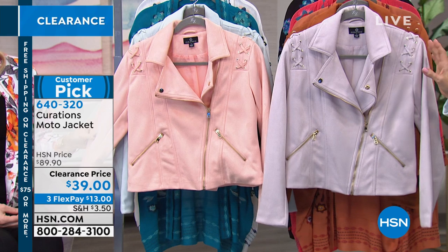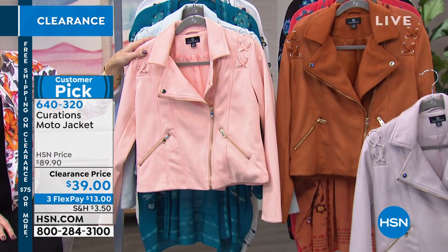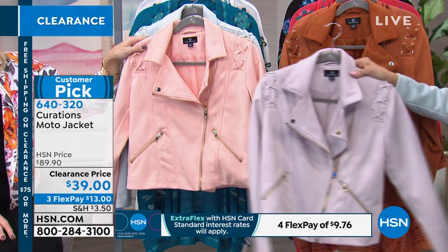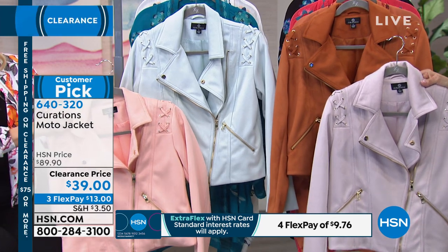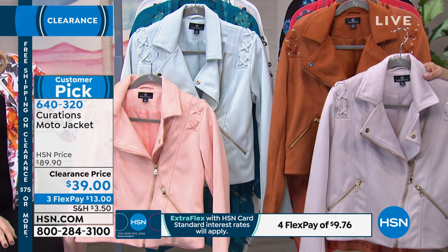We have the soft violet here. Next to that, we've got this gorgeous peach. Actually, this one is the deeper brown leather. That's my favorite. That's the peach. And then we have that in this beautiful pale blue that I'm wearing. It's this misty, seafoamy kind of color. 22 inches in length, hand wash, line dry.